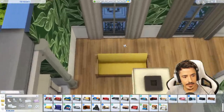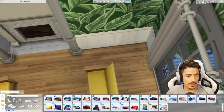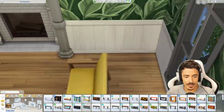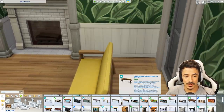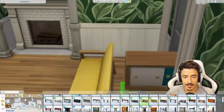I think a small console table. Do I want to put it there or there? I think maybe here. Let's get into the rooms and find a nice console table. Again, we're going for modern, rustic. Well, not rustic as such, it's more modern, but it's got a traditional edge to it.